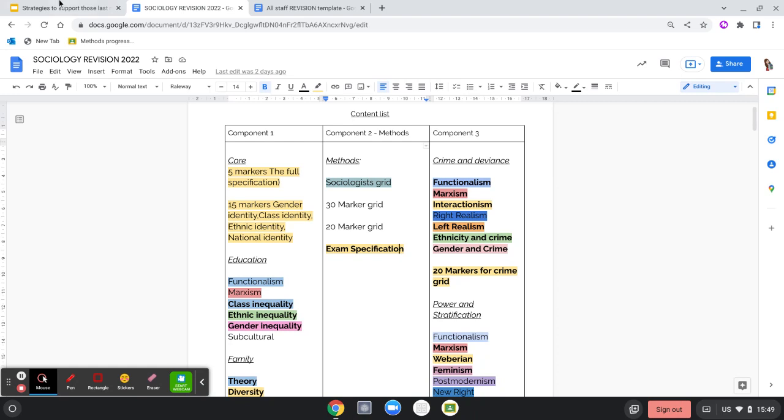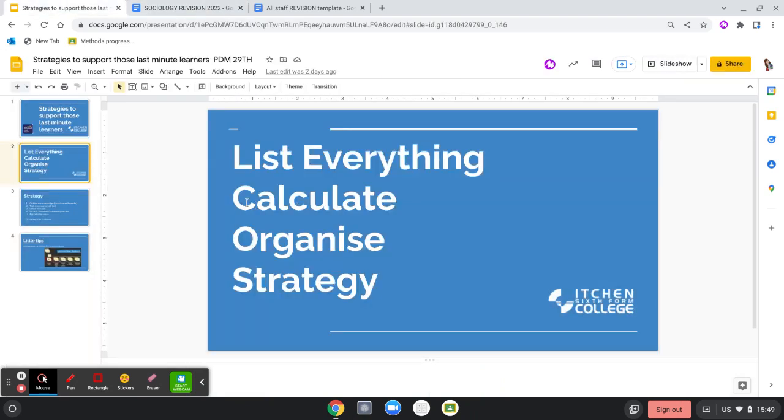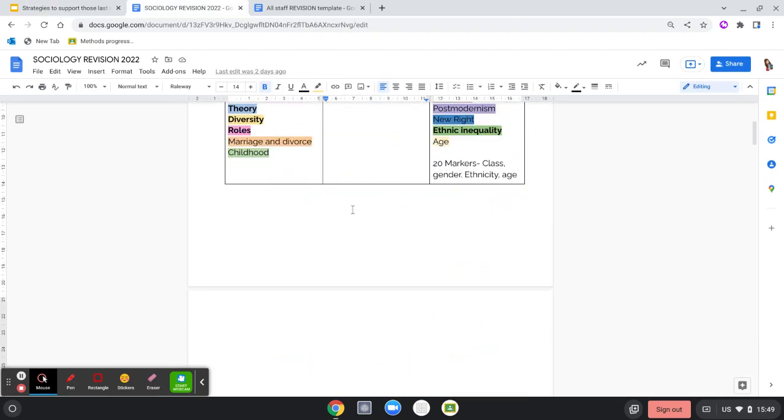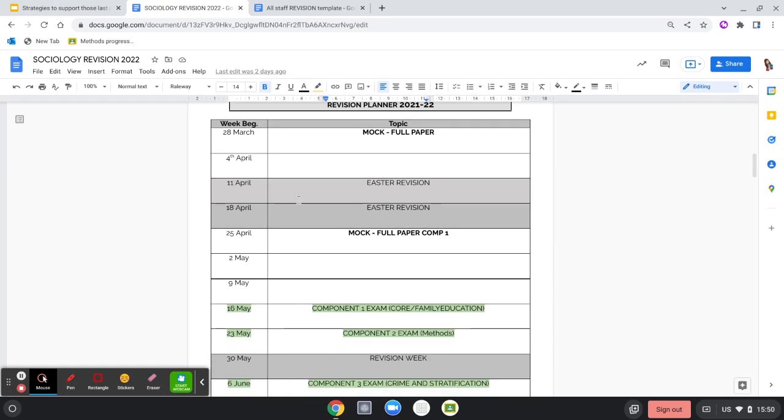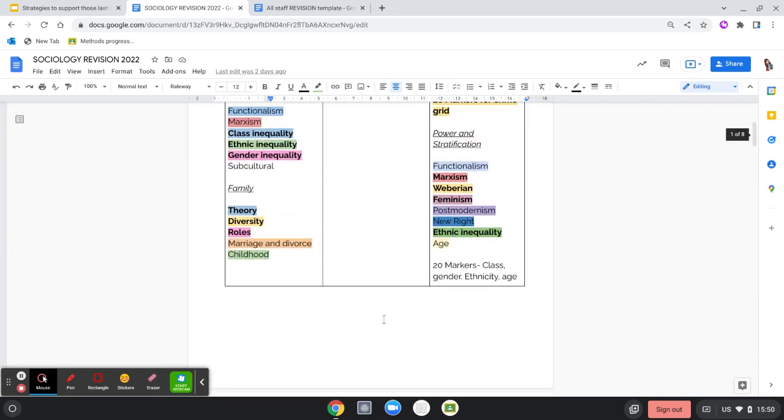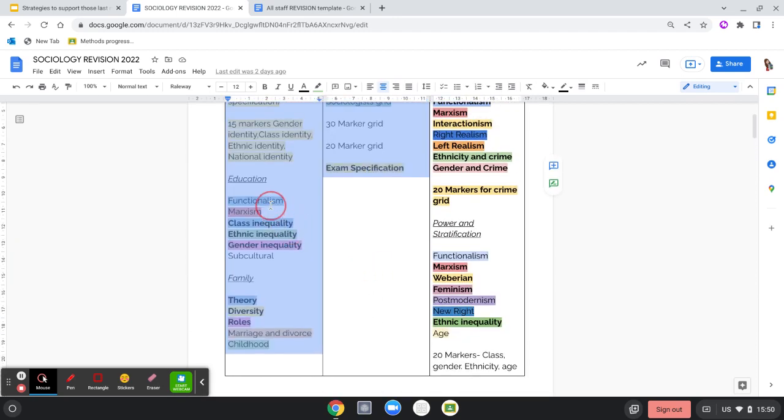I list everything. The second thing I do is I get them to calculate, or we calculate together, exactly how many weeks they've got until the exam. So it's on the same document. I then go, right, okay, so we've got 1, 2, 3, 4, 5, 6, 7 weeks, and I put this on the board. So what they've got in front of them is the same thing that I'm showing them on the screen. So you have got 7 weeks until you hit that component 1 exam. And then straight the week after is the component 2 exam. So in that time, you have to revise all of this content.